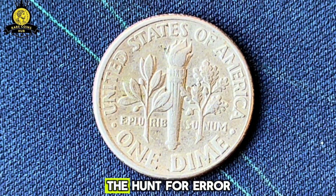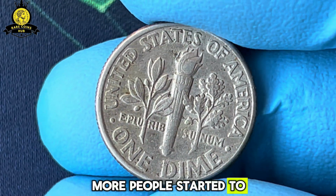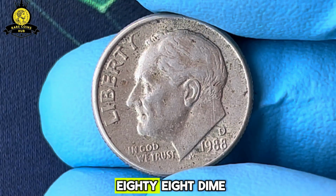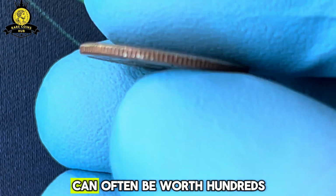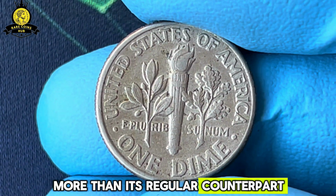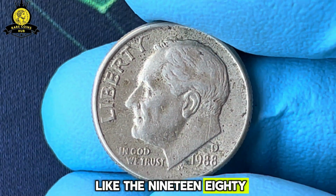For collectors, the hunt for error coins is an exciting and often rewarding pursuit. And, as more people started to focus on the intricacies of modern U.S. coinage, coins like the 1988 dime with subtle errors began to gain attention. A coin with a double die, for instance, can often be worth hundreds or even thousands of dollars more than its regular counterpart. As the world of numismatics became more specialized, the value of coins like the 1988 dime began to rise as collectors discovered these rare and unique versions.